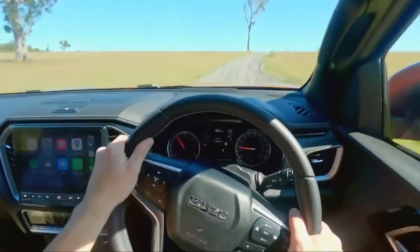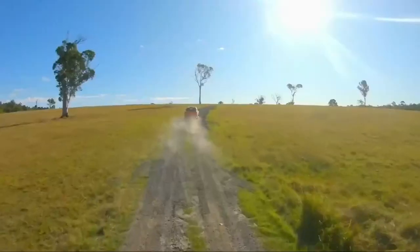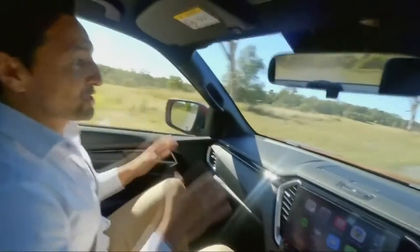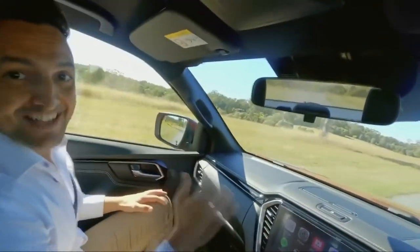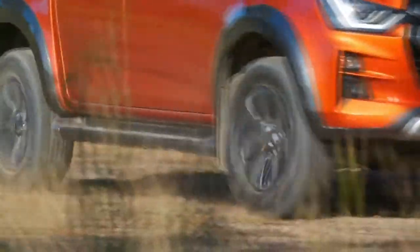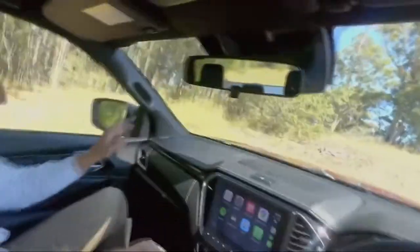And the rear end has been redesigned with new suspension that absorbs the big bumps and corrugations better than ever before. It's also been specially designed to provide more articulation for those serious Australian four-wheel drive tracks. Right, I will slow down here and head down this tight track.